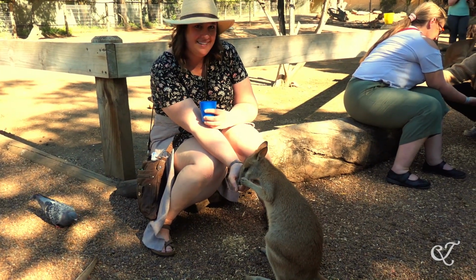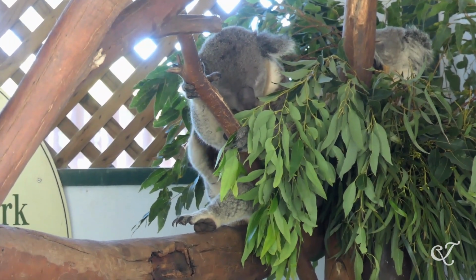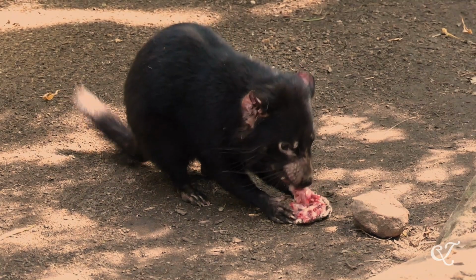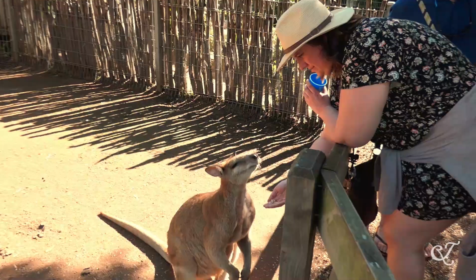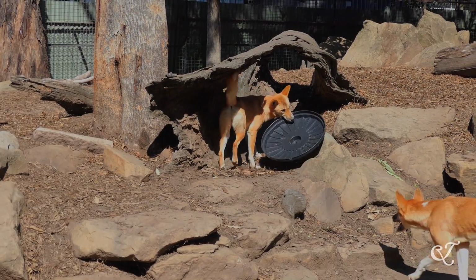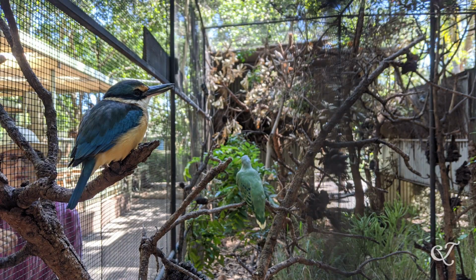If you'd rather meet the native fauna, head to Featherdale Wildlife Park, home to many charismatic Australian marsupials, including koalas, wombats, kangaroos, wallabies, Tasmanian devils, and echidnas. You can get up close and personal to hand-feed these furry friends, as well as meet other unique Australian animals such as dingoes, flying foxes, fairy penguins, and numerous bird species.